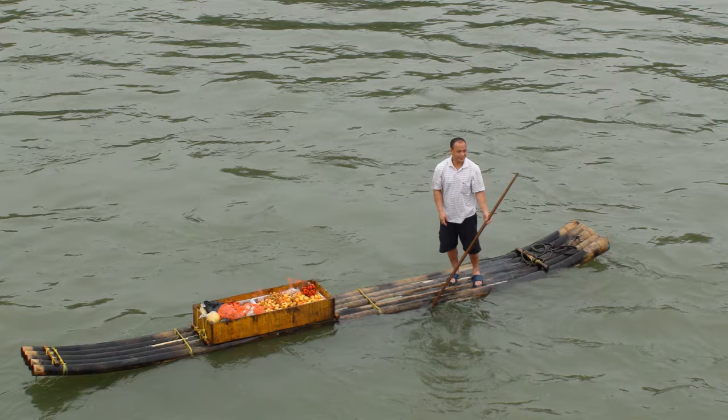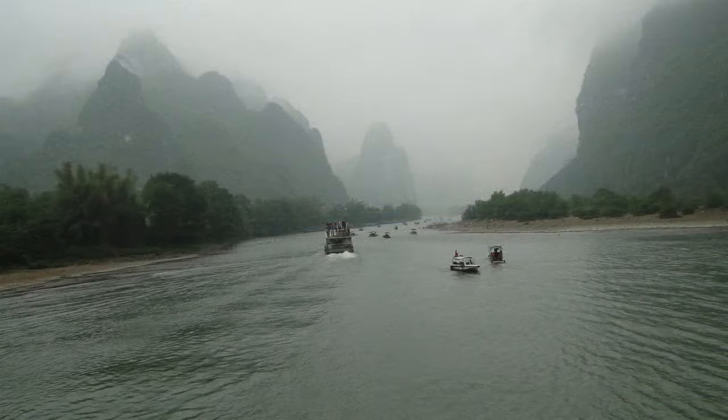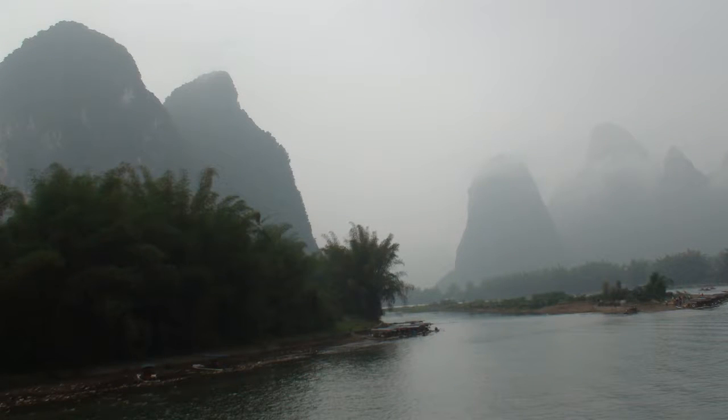Many of them nowadays are made out of PVC instead of bamboo. This is a group of cormorants that has been trained to fish. These are still used in some parts of China, but for the most part, they're just for the tourists. Guilin is also known for its modern treasures, one of which are landscape paintings, the sea pearl, and herbal medicines. This section of the Li River is so famous, it's depicted on Chinese money.